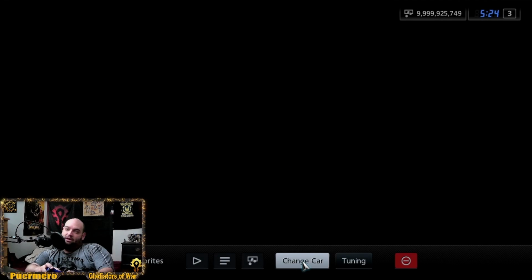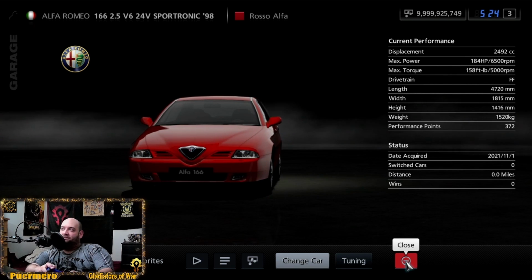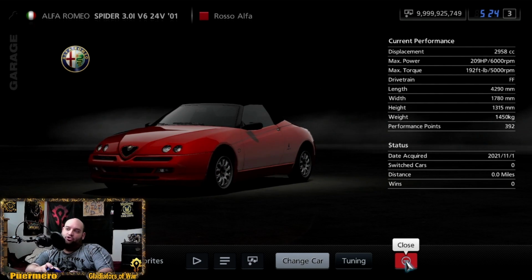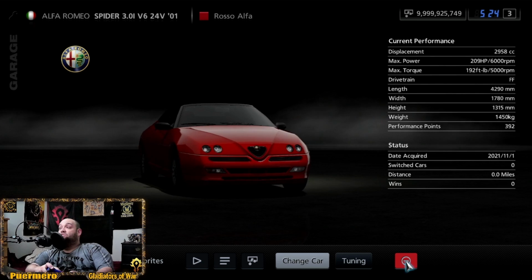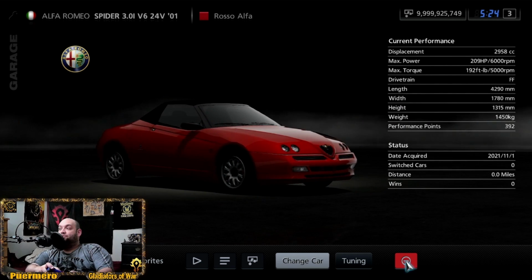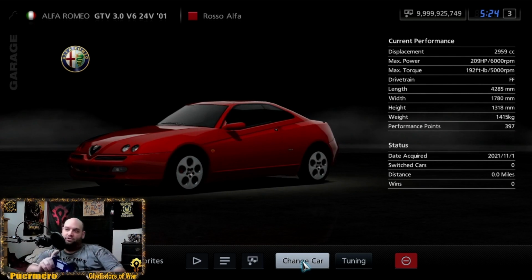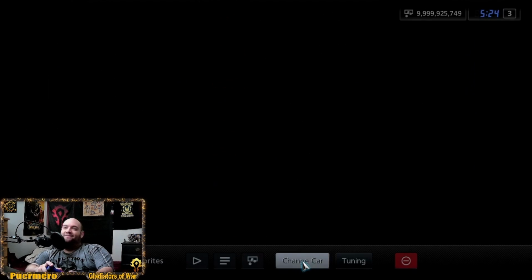Let's see, we got the 166. 184 horsepower, 158 foot-pounds of torque. Spider 3.0 V6. That's definitely an interesting look. Is a chunky son of a gun. 209 horsepower with 192 foot-pounds of torque. Here's the GTV 3.0. This is like the coupe version of that car we were just looking at. Same horsepower, okay. Here's a 155.